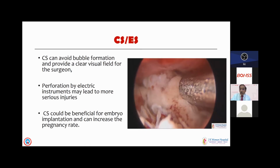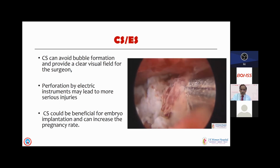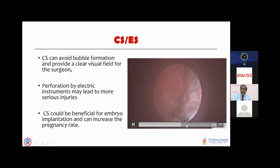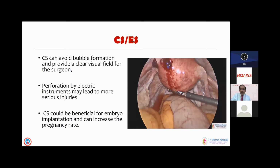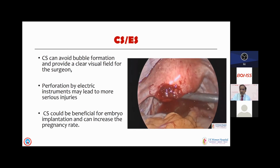And if at all you have a complication like perforation with a resectoscope, your damage to not only the endometrium or the uterus, but even the adjoining structures is much more. Here you can see a perforation which occurred with a grasper, and you are not worried because there is no energy damage to the intestine which is surrounding the uterus. You can see with just a laparoscope there's hardly a small hole, and you can just leave it. The adjacent intestines are much safer.